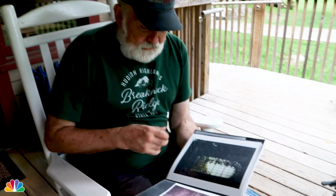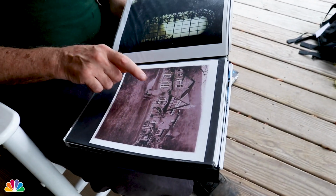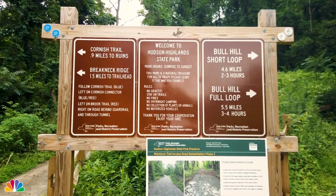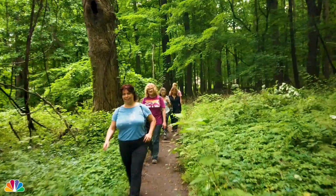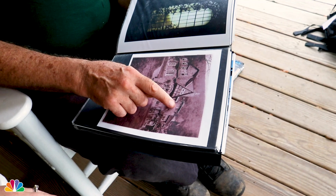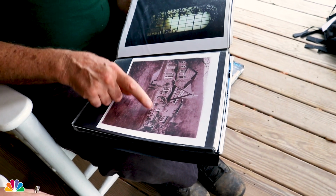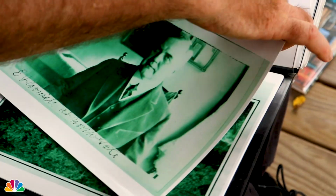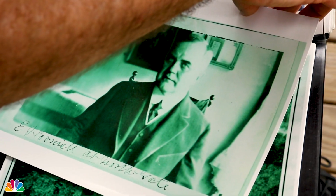Meet Tom Johnson. He's a 67-year-old Peekskill resident who has dedicated years of his life trying to dig up the history behind the Cornish Estate ruins, nestled just under a mile off the road along a popular hiking trail in Cold Spring, New York. Again, showing English Tudor, Frank Lloyd Wright, the stained glass window that was there. There's Mr. Cornish inside the house. It's one of the few pictures inside.